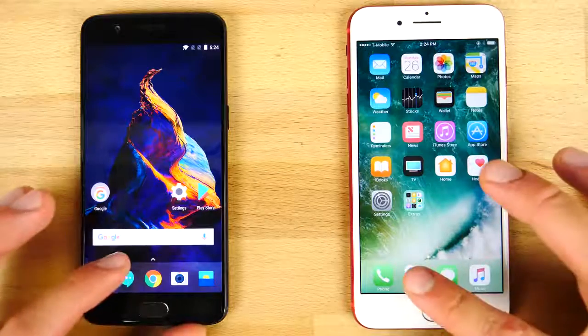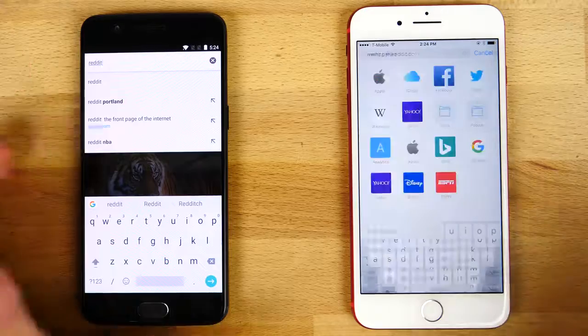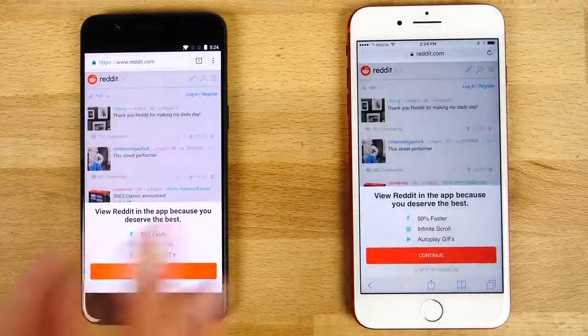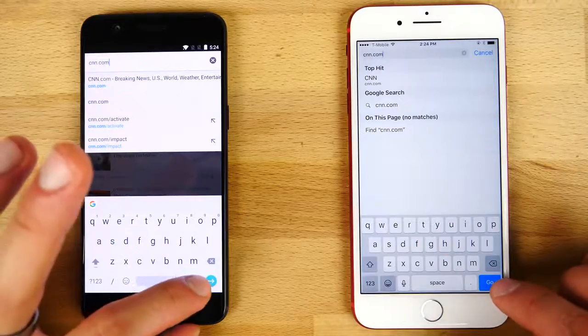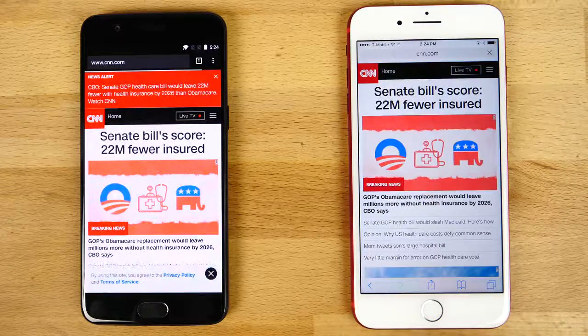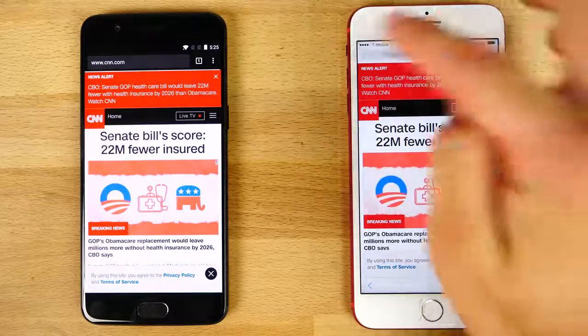All right, let's go ahead and load up some web pages using the default browsers here. All right, 1, 2, 3. Wow, OnePlus is a little bit ahead here too. Let's try CNN. All right, in 3, 2, 1. And these are mobile web versions. Oh, actually quite even here. The iPhone showed the content a little bit faster.